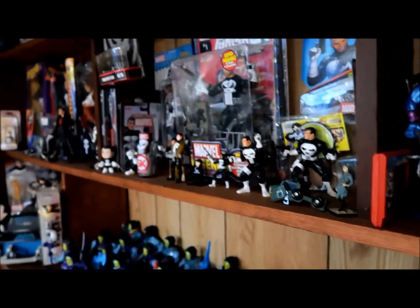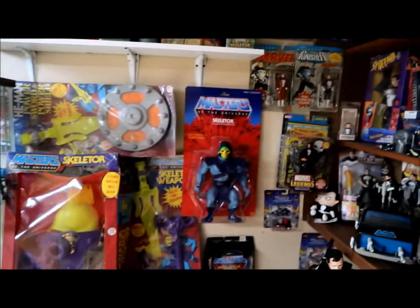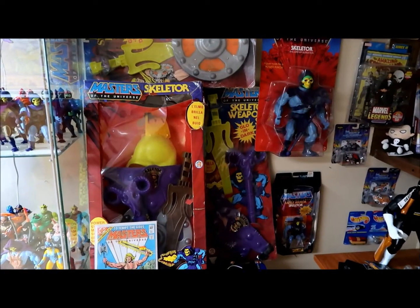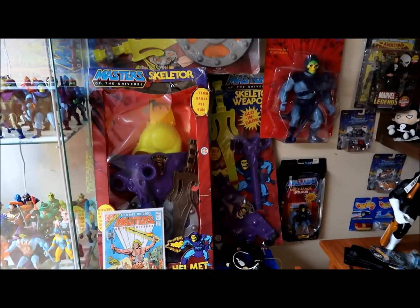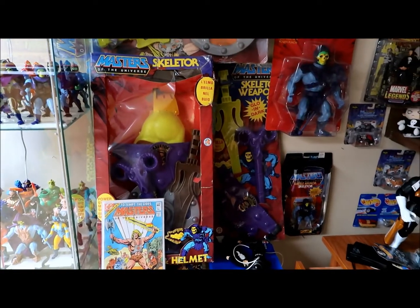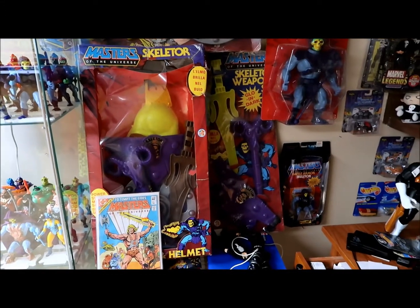Of course, I'll give you a super quick look here, all Punisher stuff. We can do another video maybe in the future. Now, over here we have a section with mostly weapons and weapon sets. So we have an Italian Skeletor set. They used to be mint. Unfortunately, by the time I got it, the box was destroyed, which was pretty sad.